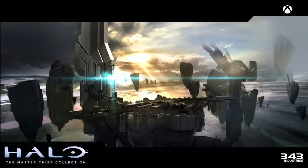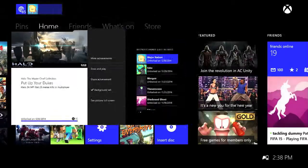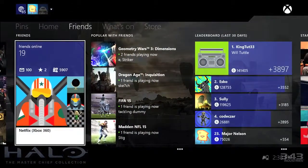The first one up is custom backgrounds tile transparency. So custom backgrounds were very well received as part of the November update. But the single biggest piece of feedback we received was the desire to make system tiles transparent so that when you set a custom background, you can see more of it when you're on your home screen. Thanks, Richard. That sounds and looks great.